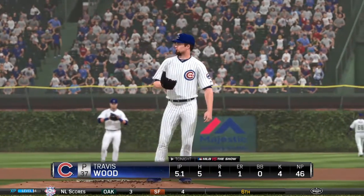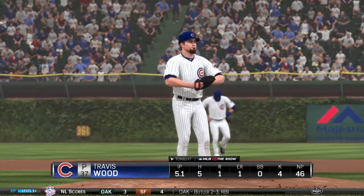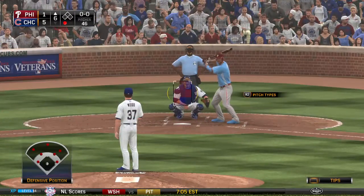Yeah, another good start to an inning for him here. He's really only made 1 bad pitch the entire game. That was the solo home run. Other than that, you can see there, not much to speak of at all.